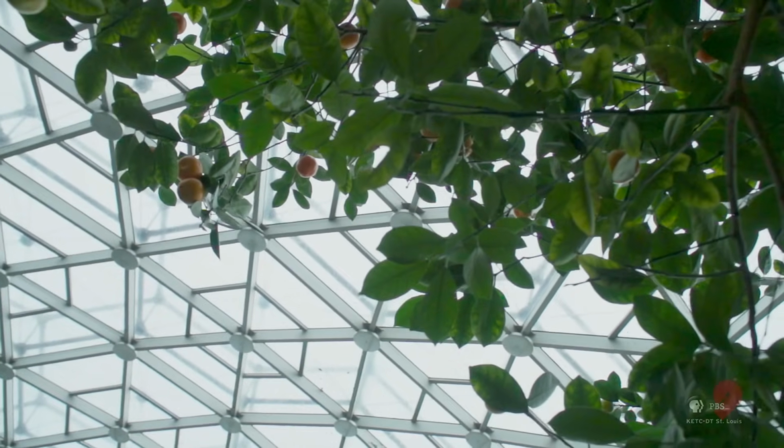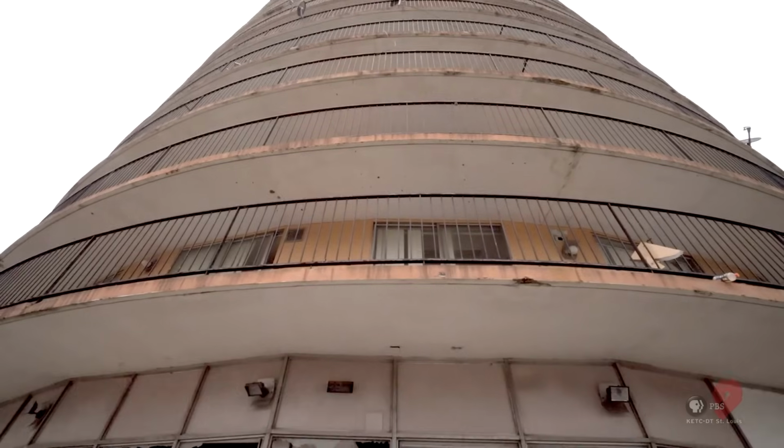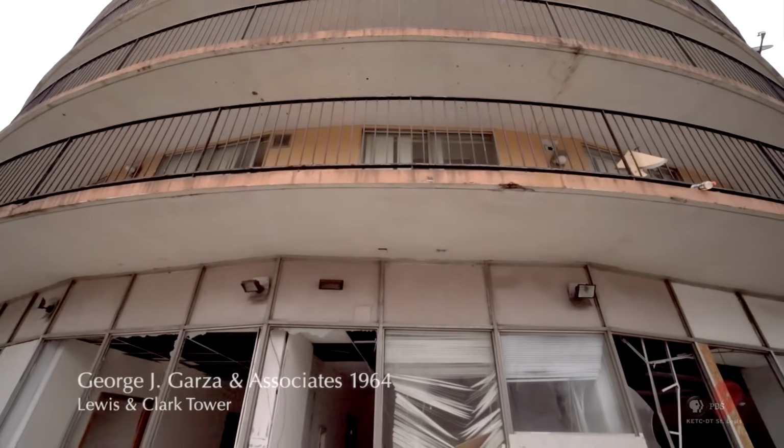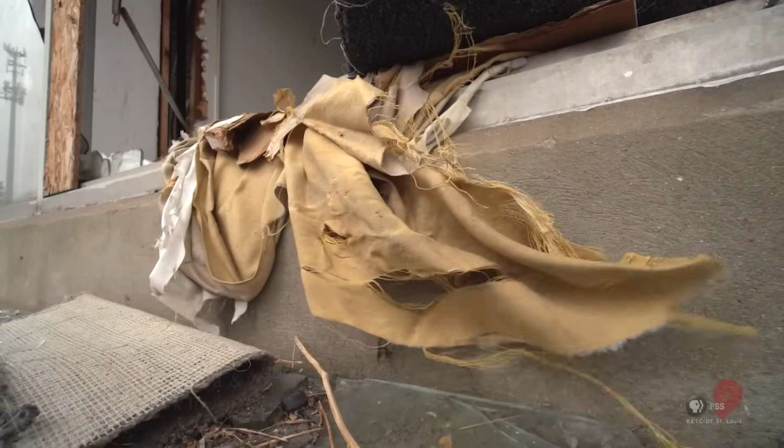But the post-war optimism that contributed to the mainstream acceptance and application of modernist architecture began to lose its shine, and eventually, so did the buildings.